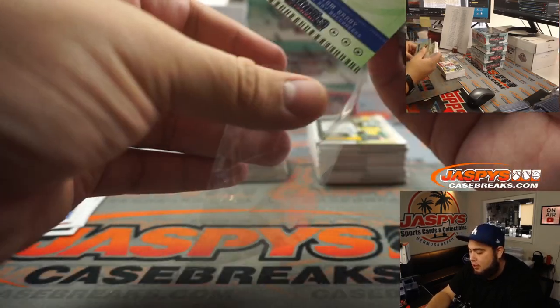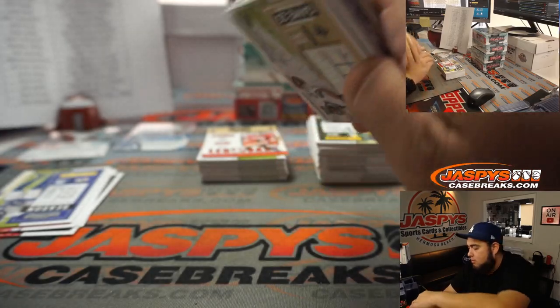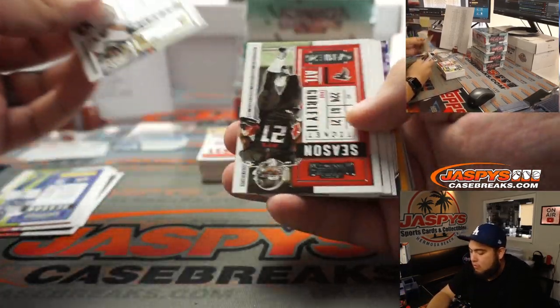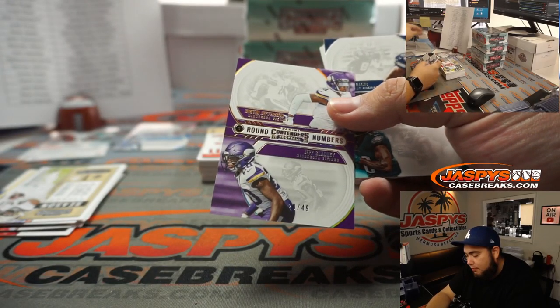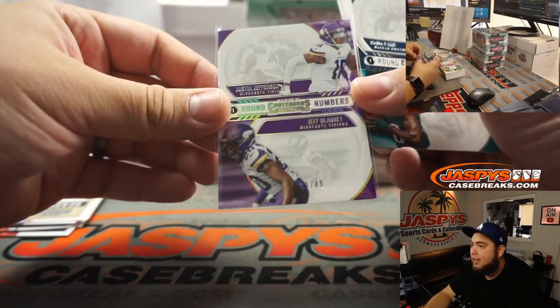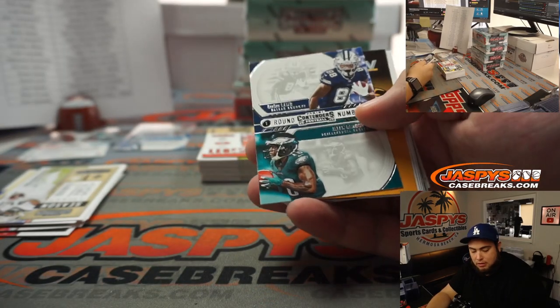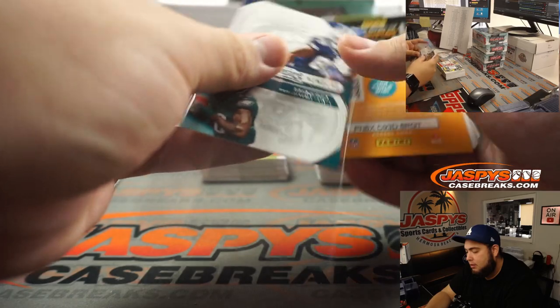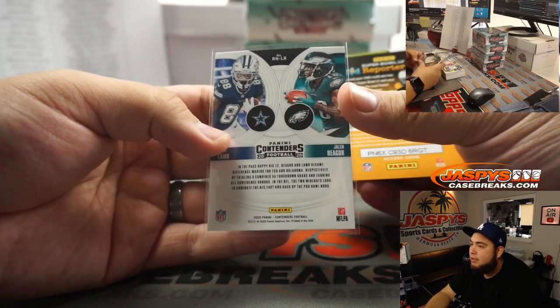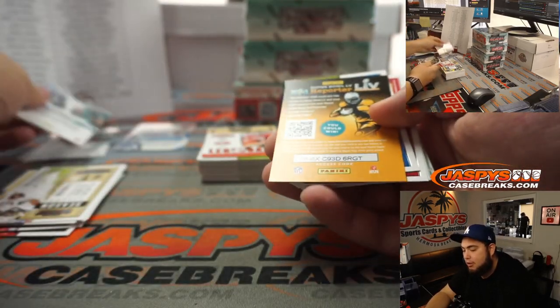Winning ticket, Tom Brady. Another numbered card here. This is both for the Vikings, though. Justin Jefferson, Jeff Gladney. 49. That'll be round number tickets here. CD Lab, Henry, Jalen Reagor. That'll be also randomized.